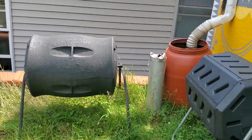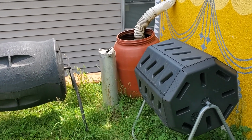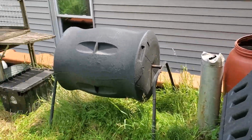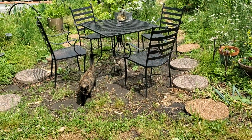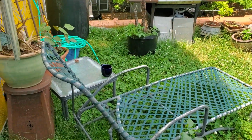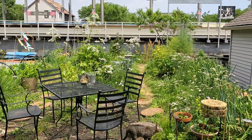Oh, one more thing. We have these compost bins and a rain barrel, which allows us to make our own soil and save our own water just in case anything happens. So, yep, it's a nice life out here. This is where I was just drinking my coffee. Simple, low tech, and I love it.